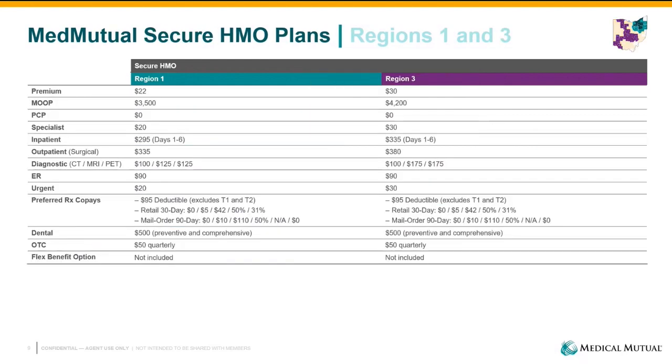So our secure HMO plan still has high enrollment, but we're not continuing to invest in this plan and make the benefits richer. We'll keep it status quo. It will be available in the kit, but just know this is a great plan option for those individuals that want to buy up to a little bit richer benefit, or for those individuals that are 100% LIS.